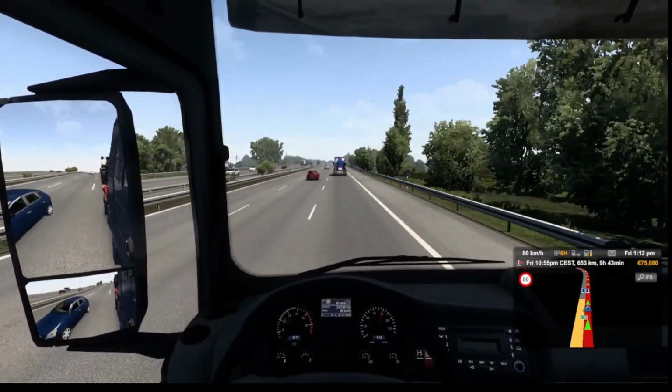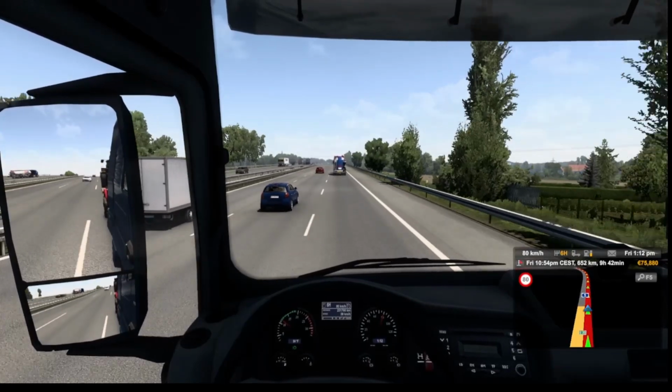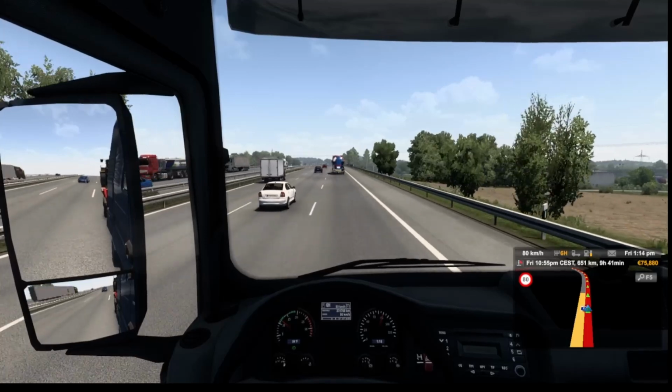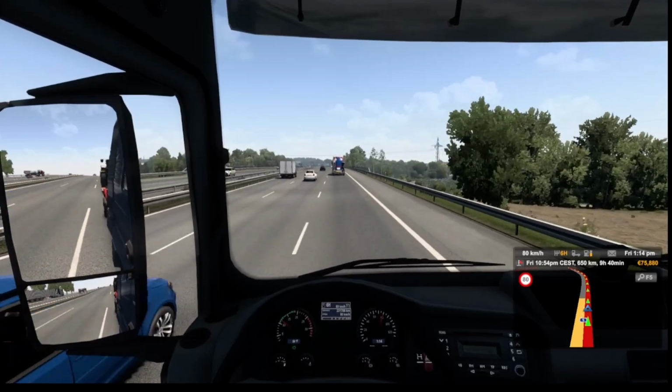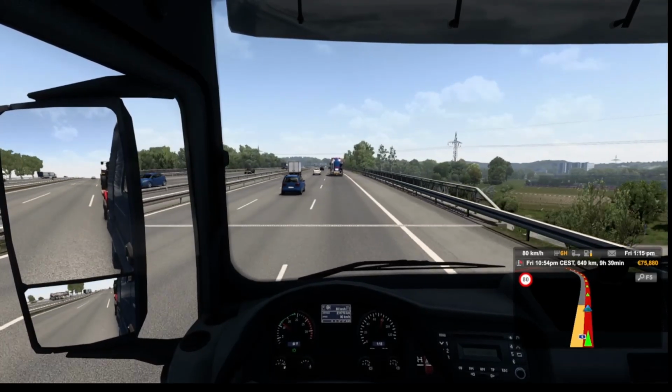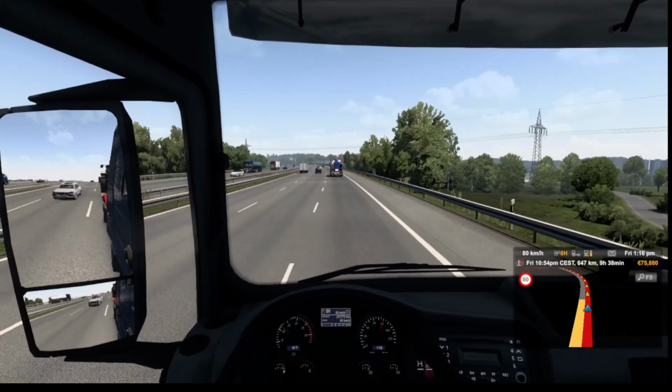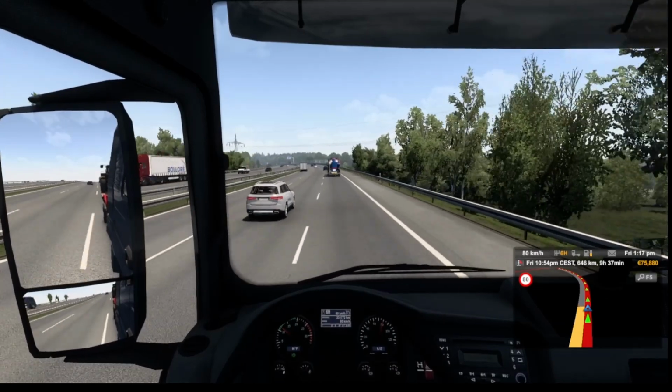Well, the good news is we're up to 75,000, so maybe eventually we can buy our own truck. But trucks are really expensive. I think the cheapest one's like 120 or 130,000. So we need like double what we have now.